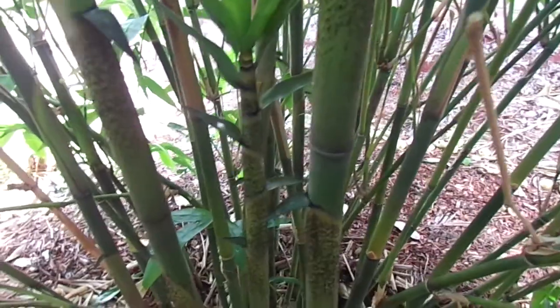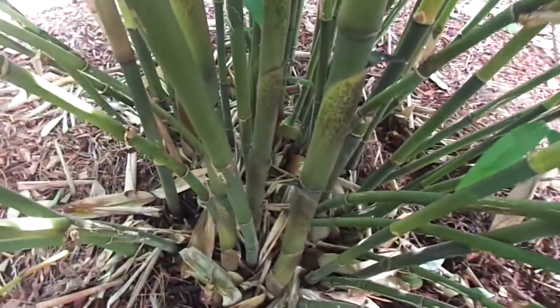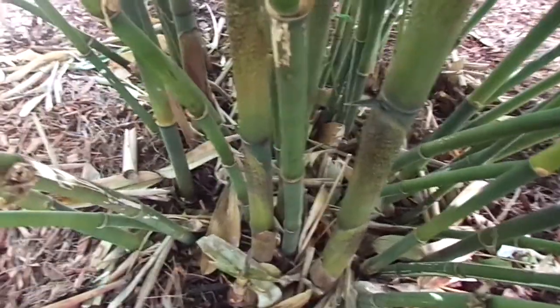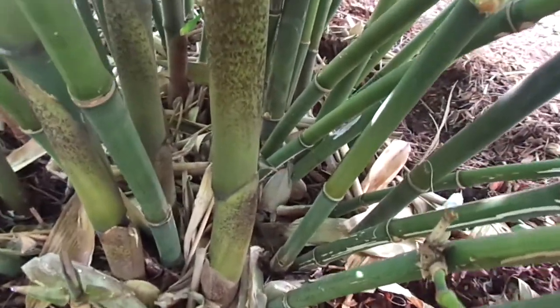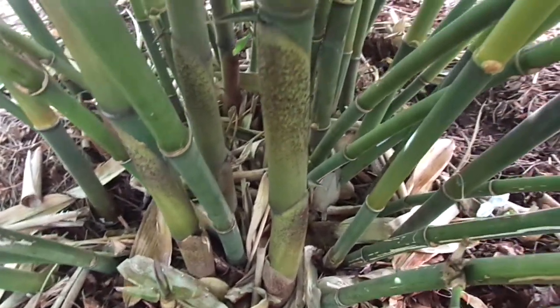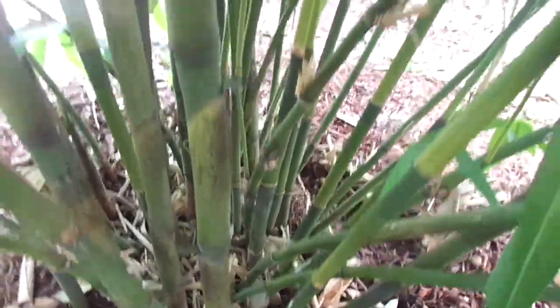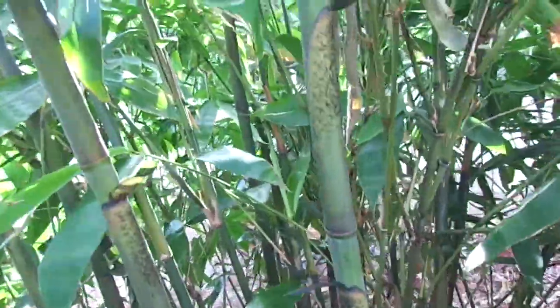There's one rising up right here, right around 3 feet. And it looks like this one right here might be the biggest one. It's nearly 1.5 inches in diameter. There might be more to come. This guy right here, it's right close to the top of the canopy.